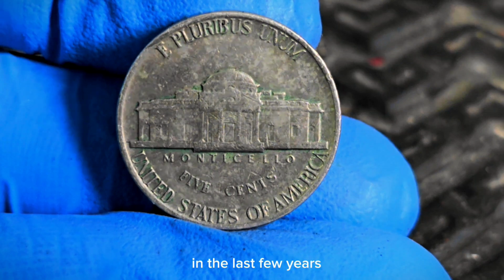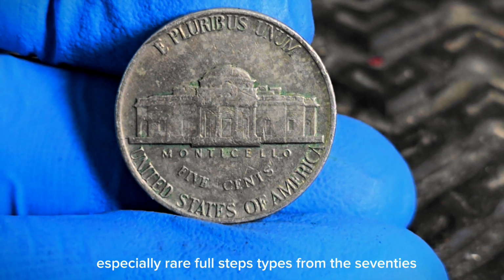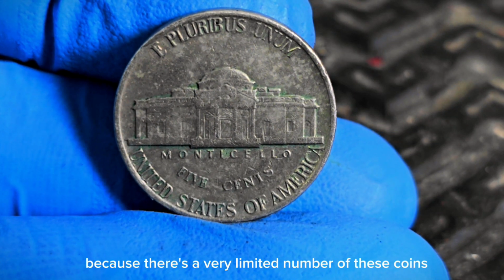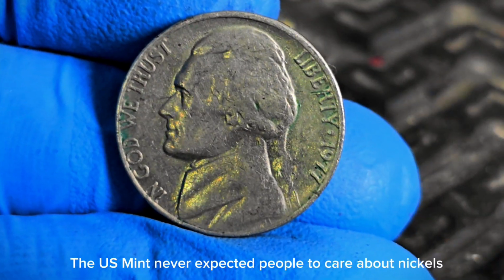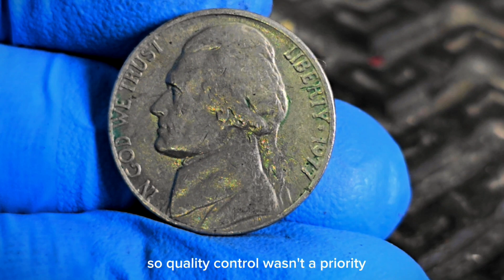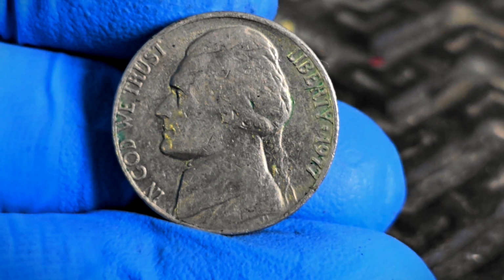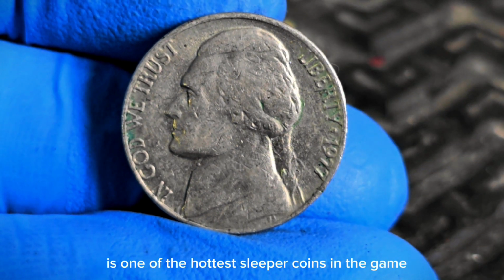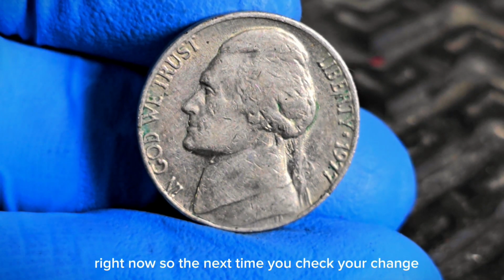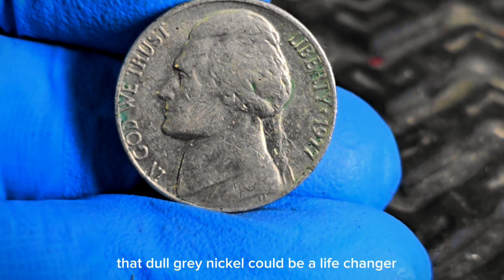In the last few years, the demand for Jefferson nickels has surged, especially rare full steps types from the 70s. Why? Because there's a very limited number of these coins in high grade. The US Mint never expected people to care about nickels, so quality control wasn't a priority. But collectors today are willing to pay top dollar for the right piece. And the 1977 nickel is one of the hottest sleeper coins in the game right now. So the next time you check your change, look closely. That dull gray nickel could be a life changer.